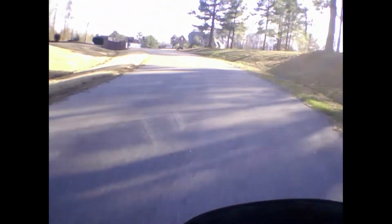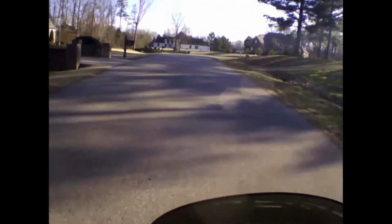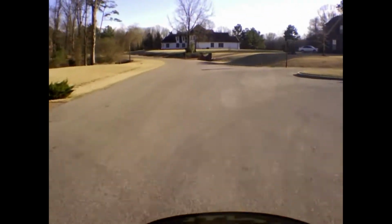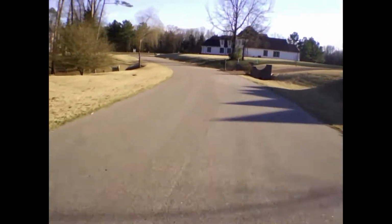It's got really good acceleration. It'll surprise you. I said I've ridden a 1000 before, and when you get on it, it feels about the same to me. It takes off and goes, and it goes quick.